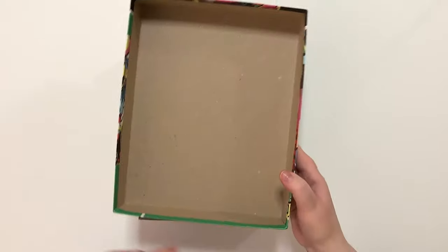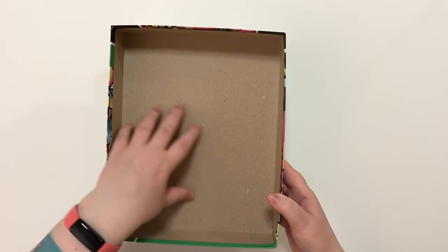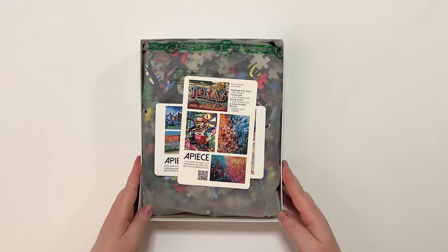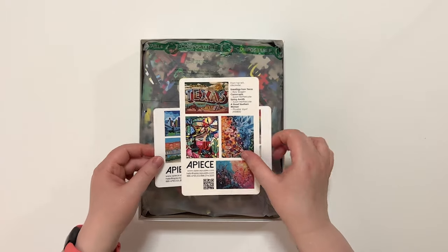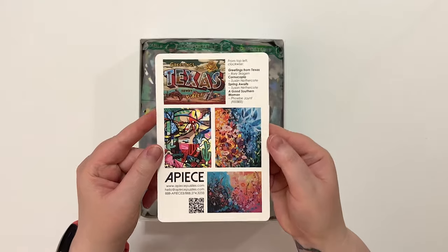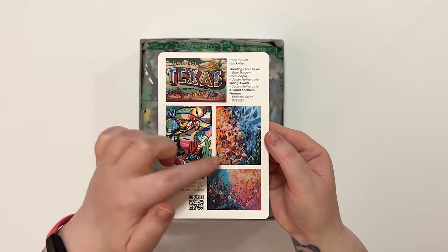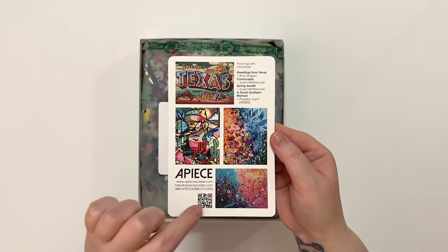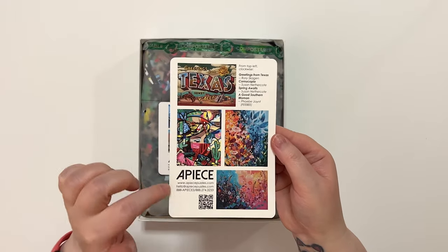On the inside of the top of the box, it's just a simple cardboard. So nice. And then we do have info around the sides, but before we read that, I'll just look at these and take these out. So we've got a couple of little leaflets here. It shows you some of the designs available, including this one and the names of them there, and a bit of info about APIECE here, like their contact.